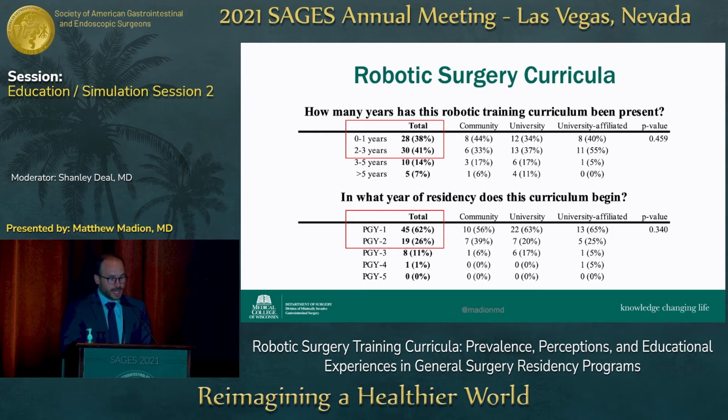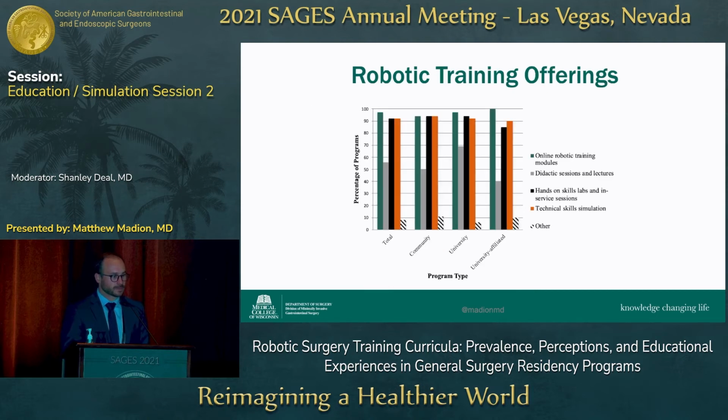When looking at some of the details of the curricula that were in place, most were in place for either less than a year or 2 to 3 years at the time of the survey, and most began in PGY 1 or 2 year. There is no difference between the category of residency programs with any of these results.